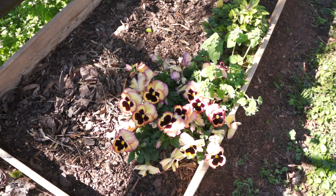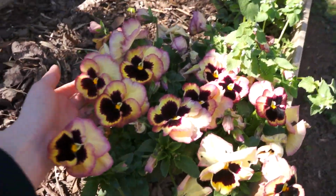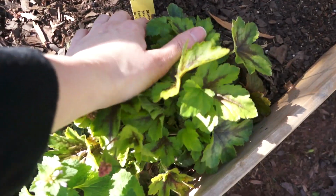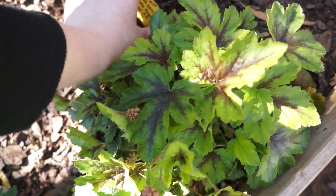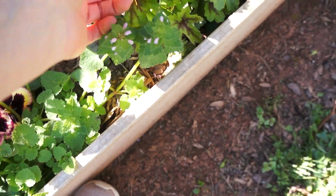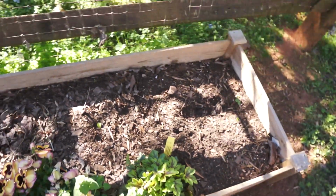And then in the second half of the very last bed, I've got some beautiful pansies here. Very, very excited. Look at how gorgeous those are. Oh my gosh. And then right here, this is a Heucherella, and this one's called Pink Revolution Foamy Bells. So I'm forgetting what this is exactly, but she looks real cute, so that should be fun. And yeah, I think that's about it.